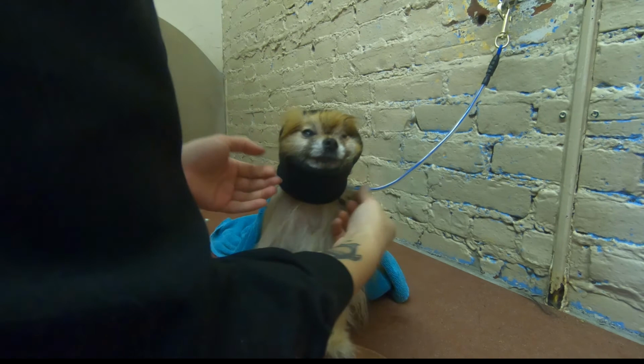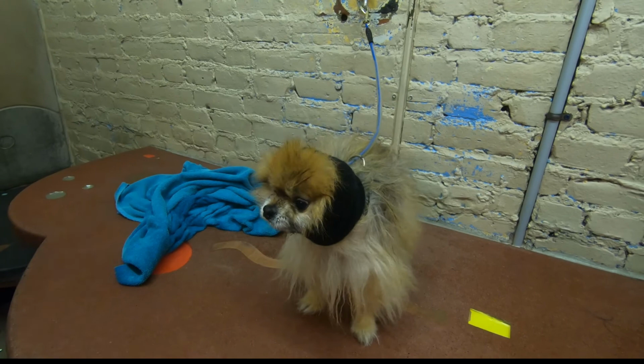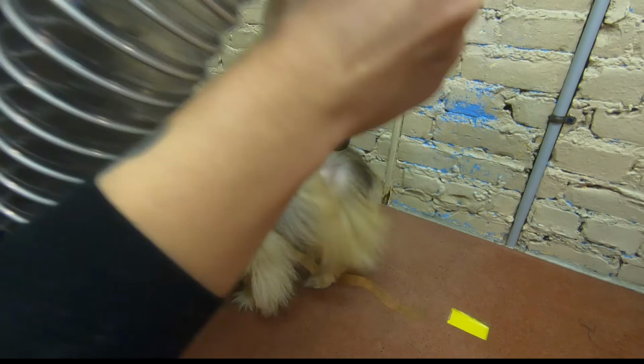So just saying, just something to look into. And here we are, blow drying Jelly. I'm putting the happy hoodie on him and he looks mortified. I think it's because the happy hoodie kind of pulls on their face when I put it on, but I pull it up towards their nose again, so the skin doesn't get pulled on.